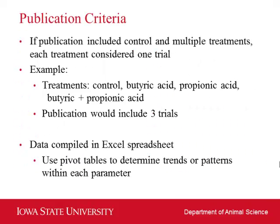So one little note I would like to say, we have number of studies and then we have number of trials. And where we come up with the number of trials, within each paper there can be more than one trial. So if there was a control and multiple treatments, we consider each treatment as a trial. So in an example, if there's control and these 3 different acids that were fed, that paper would include 3 trials. After we got all of this data, we compiled it into an Excel spreadsheet, and from there we could work with it using pivot tables to determine any trends or patterns that were in each parameter.